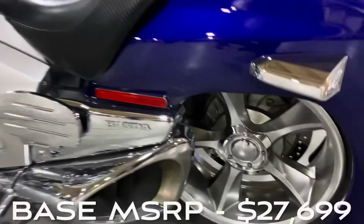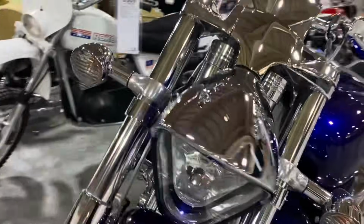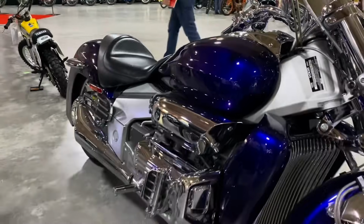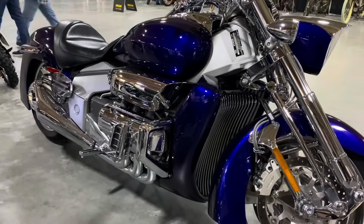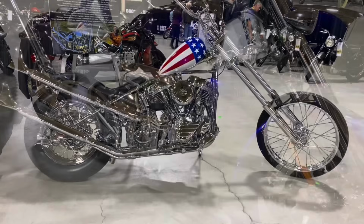Check out these 5-spoke wheels too. Great styling, and true to Honda form, it was engineered so well. Everything did its job. Everything was very efficient. Really a cool bike. I'm surprised we don't see more of them out there for sure. Kudos to Honda. Great looking hot rod.